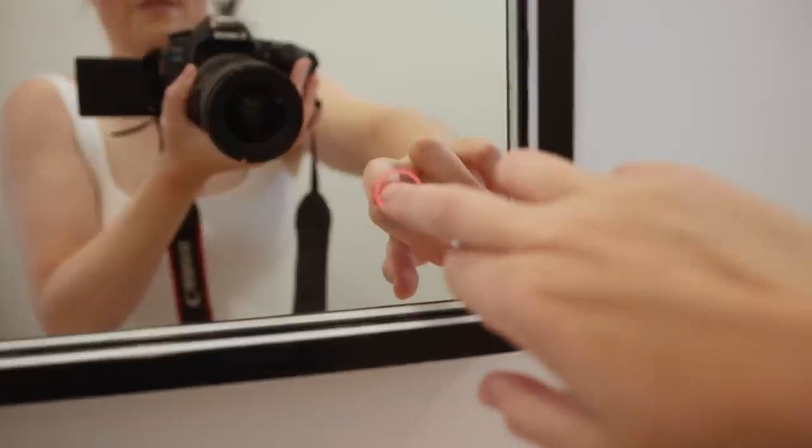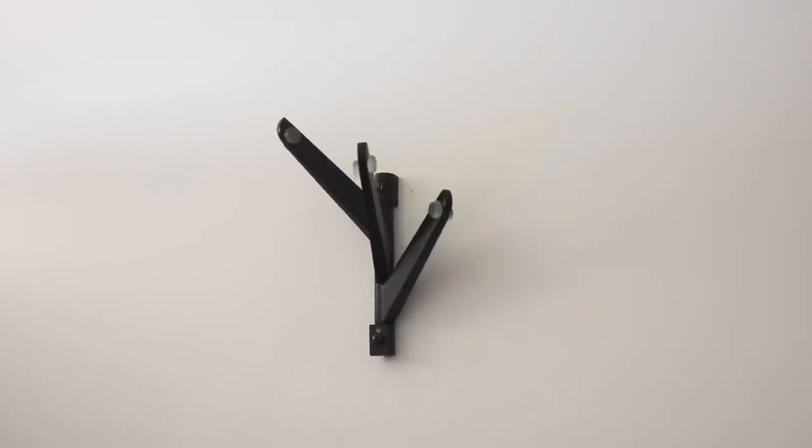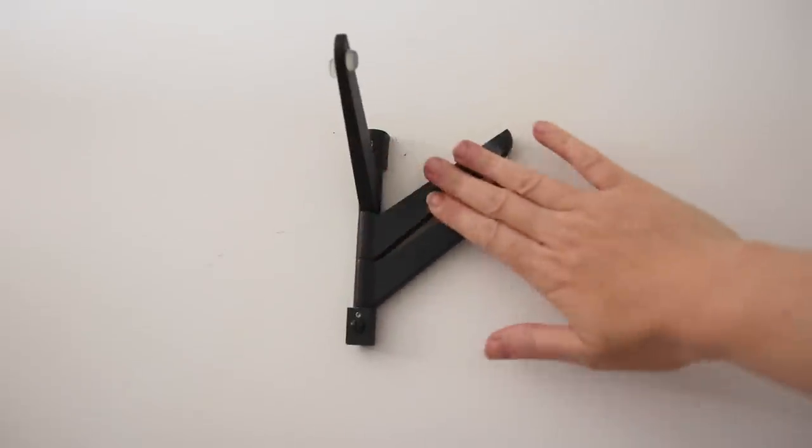I did the LED mirrors. It is tight, so because it's so tight, instead of putting hooks on the wall, I opted for this towel tree that folds out that you can also fold up against the wall so that if you have a tall, larger person in here, they're not hitting their head on a towel hook, which I thought was a really clever idea if I do say so myself.